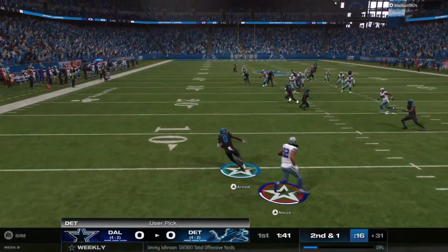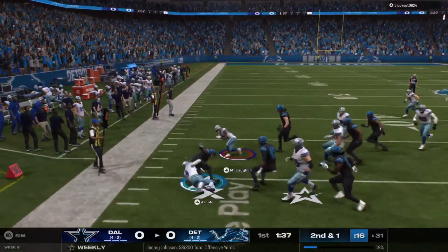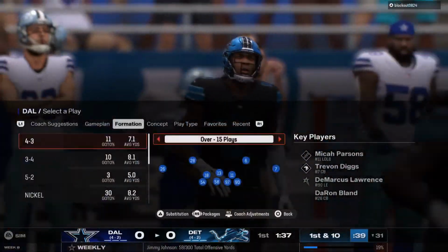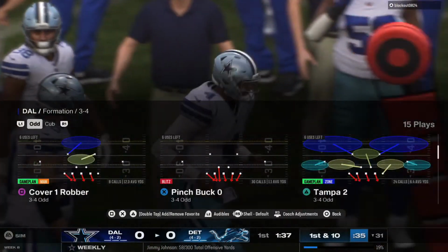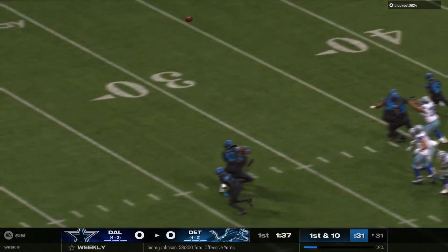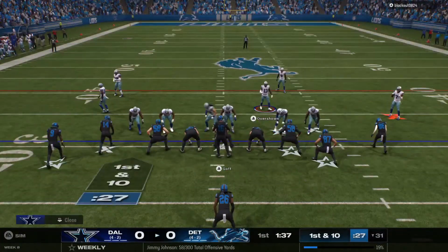Well, he tries to force it in, and it's intercepted. And the Lions will have the football as this is taken up past the 30. Partner, I think this one went awry very simply because he overestimated his arm strength and his ability to fit it anywhere he wants to. A lot of quarterbacks do that and often pay the price.